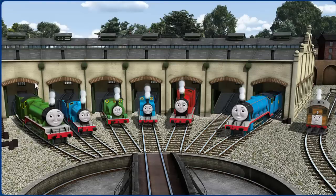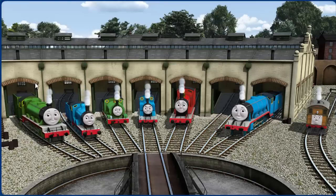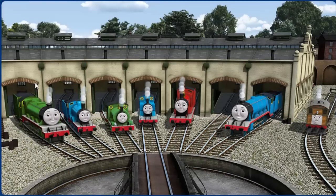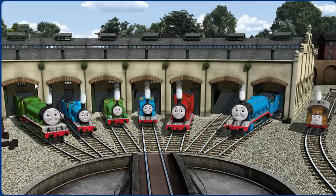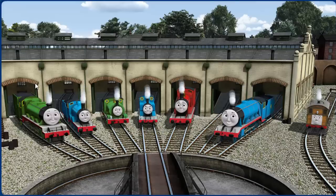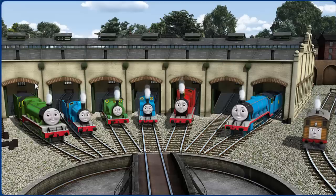You helped repair Henry and Edward and Percy and Thomas and James and Gordon and Toby. You did a great job!